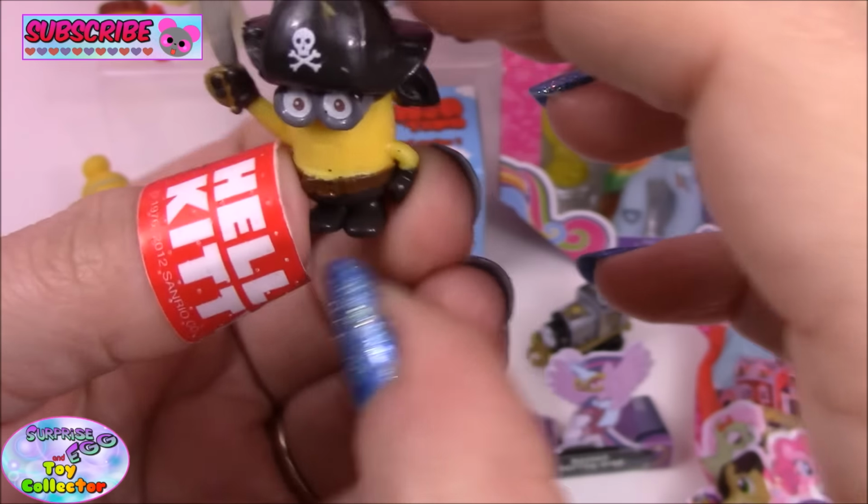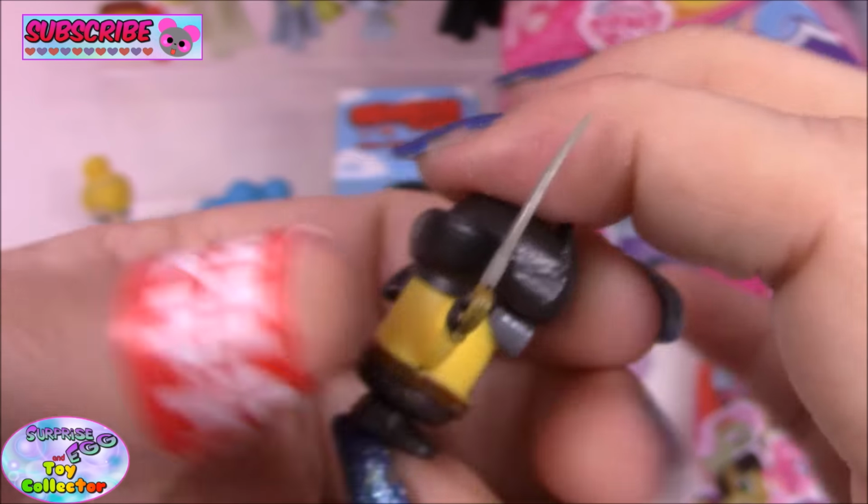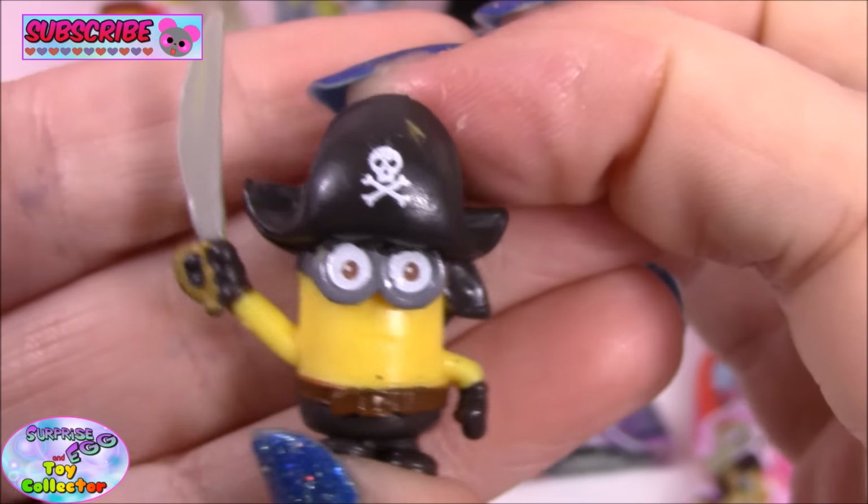Oh, look at him with his big hat on. That is awesome. And these minions are really small. They remind me of Squinkies. They're really, really cool.